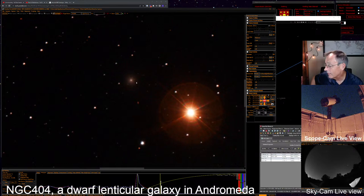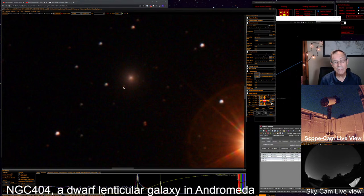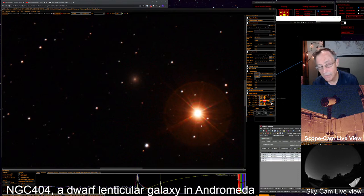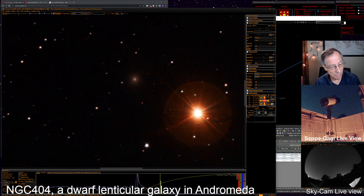Both the outer gas disk and its star formation are assumed to have been triggered by one or several mergers with several small galaxies roughly a billion years ago. So this is actually an object on the Herschel list, the Herschel 400. You can see several stars here that are floating around it, and this is what makes it difficult in visual astronomy. If you're just looking through an eyepiece, you can see why that would have been difficult. So, fascinating object. Let's go ahead and take a snapshot of it exactly as seen.